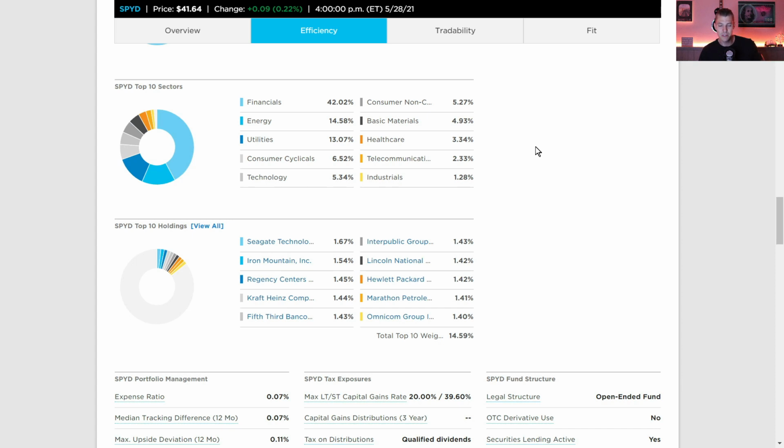The top sectors are financials at 42%, energy at 14%, and utilities at 13%. Remember, these are all equally weighted, so they're going to be very close in that 1% range. Top ones are Seagate Technologies, Iron Mountain, Regency Centers, Kraft Heinz, and Fifth Third Bank.